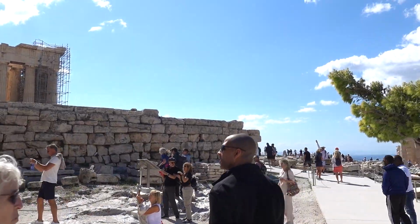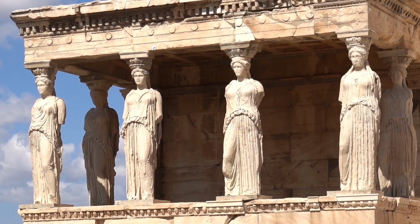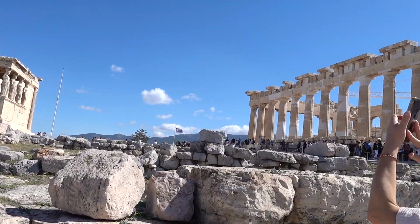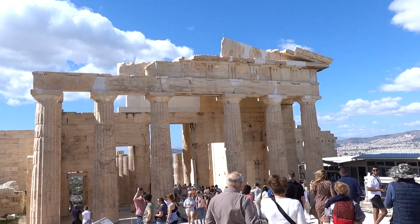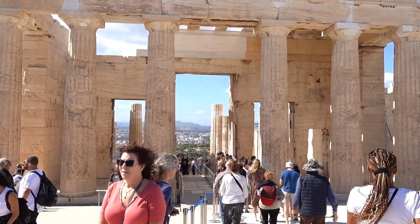But I think it's a mistake because you can get an up-close and personal 360-degree look at the scale and majesty of the design. It features 6 replicas of caryatids on the south porch, with 5 originals preserved at the Acropolis Museum, our next destination. Wiping the dirt and dust off our clothes and happy faces, we began our descent through the marble Propylaea on our way to see the many treasures that were discovered here.